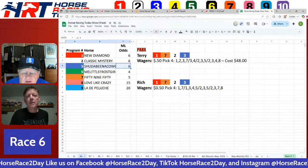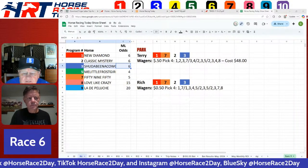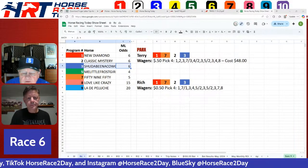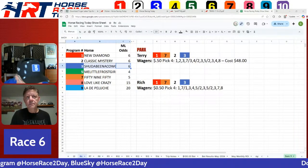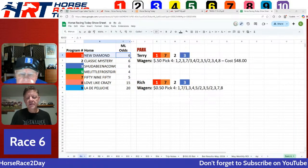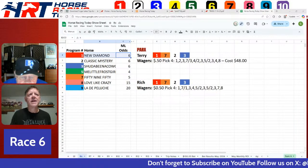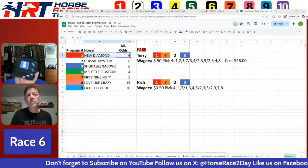And then I'm going to play the last pick 4, Miami Vice, 1, 2, 3, 7 with the 3, 4, with the 2, 3, 5, with the 2, 3, 4, 8, a $48 ticket. New Diamond getting the top call for me, coming in from Gulfstream Park. That makes that one a track dropper. And our simulation favorite also gets Mikel Sanchez.